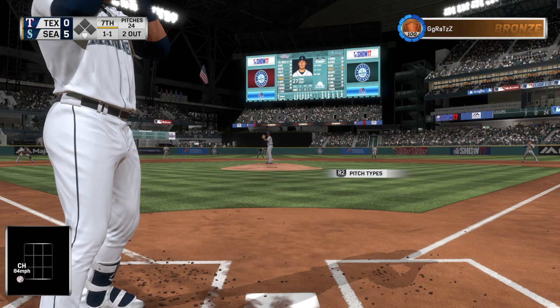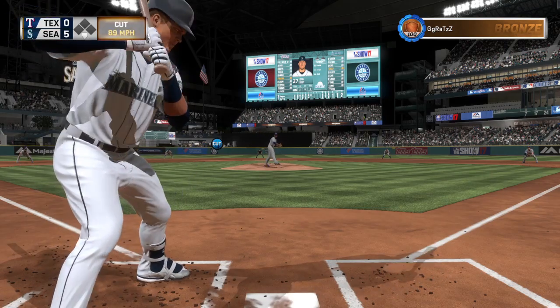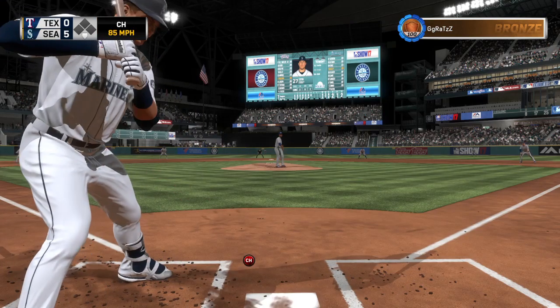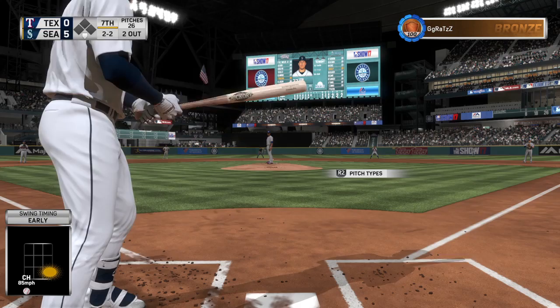Bases are empty here with 2 men out. Wisely lays off the cut fastball there. It's 2-1. Gets the sign. Here comes the 2-1. And he'll try to hold back the swing, but he'll do so unsuccessfully as that's ruled a strike.